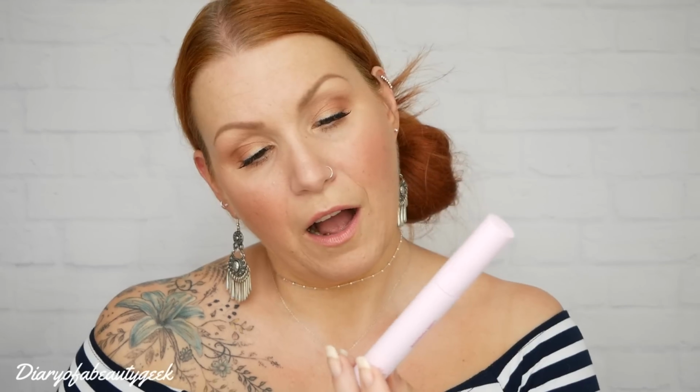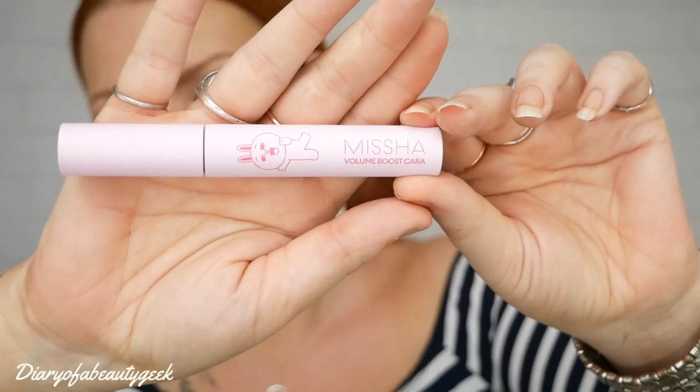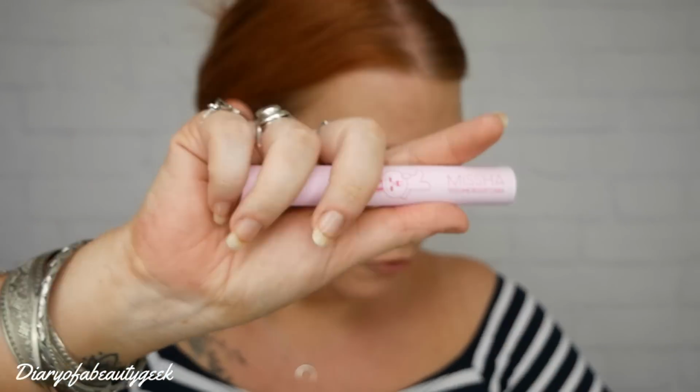What have I got again? I've got the volume boost one, so I think I'd be happy with either. But no, the brush looks really nice as well, so no, looking forward to trying that.